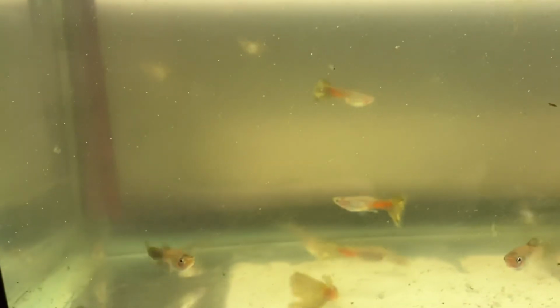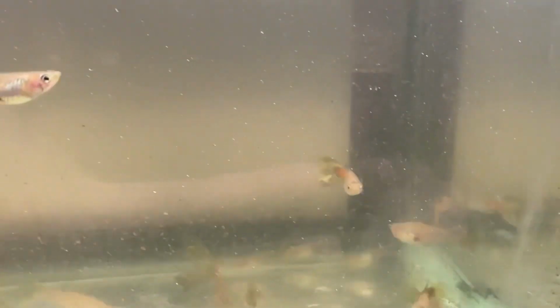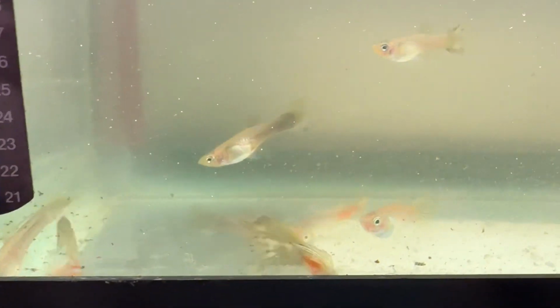Alright, let me show some other stuff. I'll be right back. Alright, I haven't shown this before. This was the cross I made of, it was a Yellow Delta male to Pingu females. And this is what I ended up with.